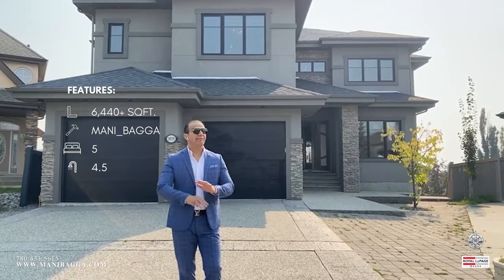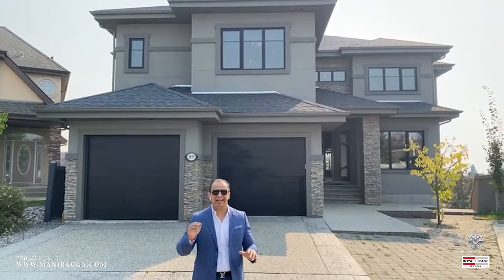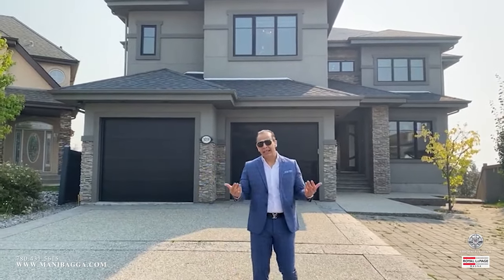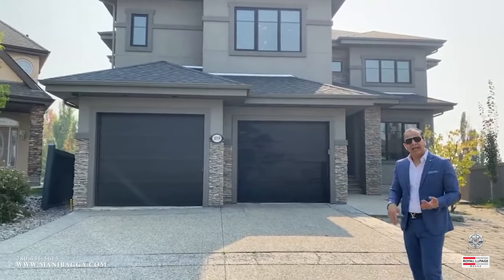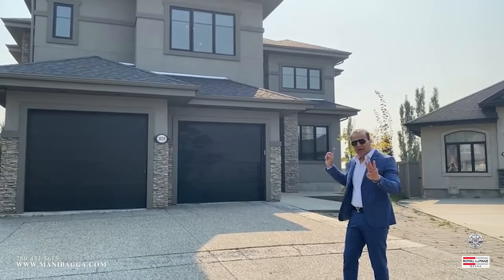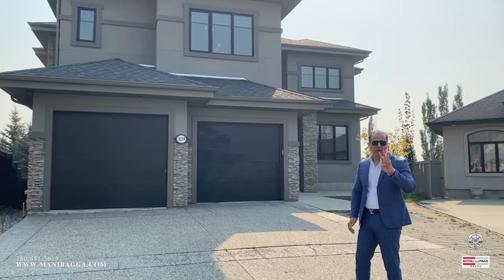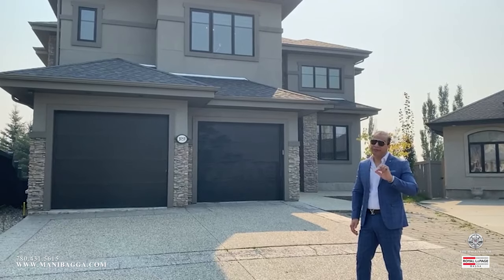You have it on three levels, fully loaded, fully upgraded, and every single thing you name, the property has it. I'm so excited to showcase this property to you guys. So let's talk about the garage first. Outside, it looks like a two-car garage, but technically this one has three. You have one tandem garage inside, and another bigger garage for your bigger SUV. So this home holds three inside garages, and by the way, it's fully heated.